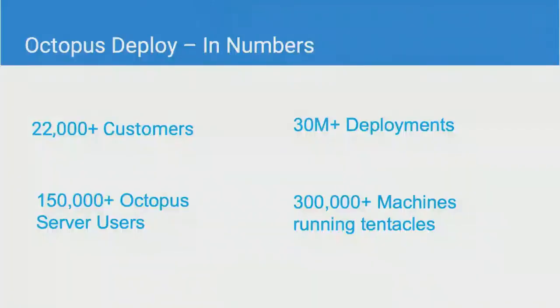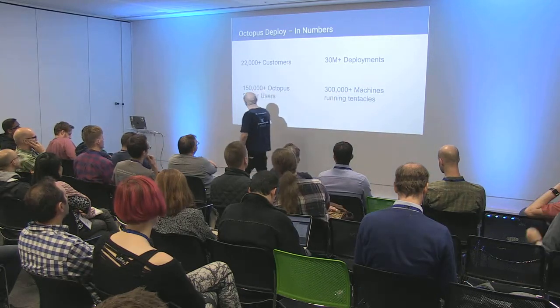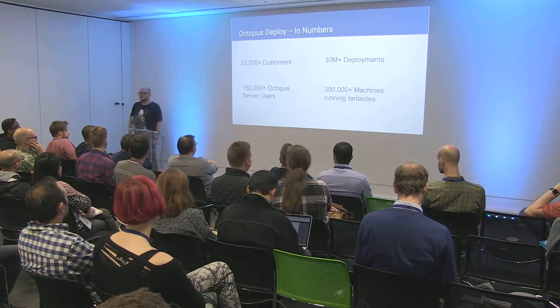So these are some numbers. I'm still not quite sure how accurate they are. With Octopus, you actually have telemetry. These are the statistics that we can see. We only see about 45%, and I expect the numbers are actually much higher than this. But over 30 million deployments, 22,000 customers globally. And I actually quite like this one, personally: 150,000 users. That generally means you've got 150,000 people around the world that can log on to an Octopus instance, which I think is really cool.